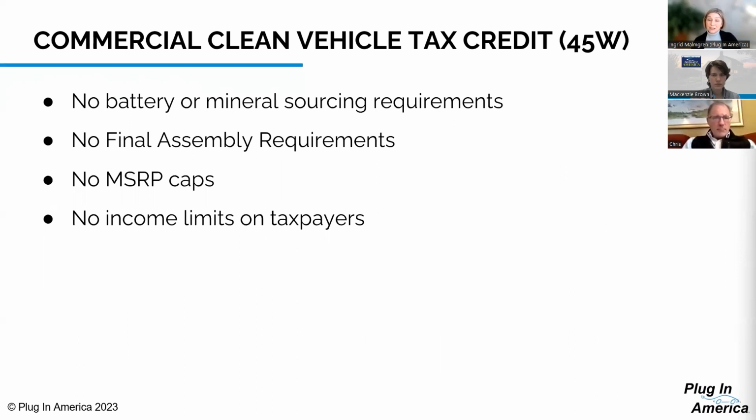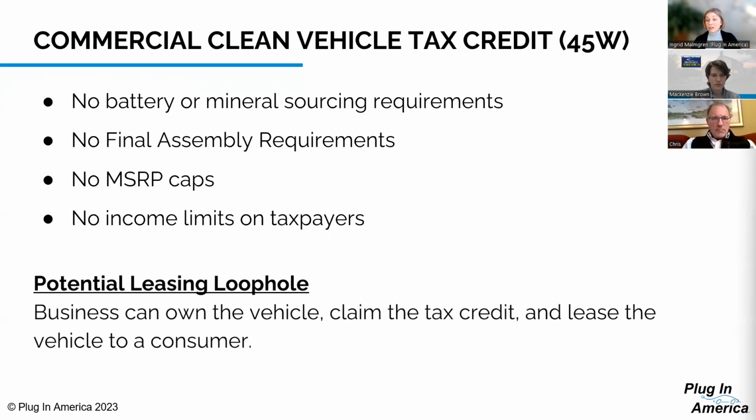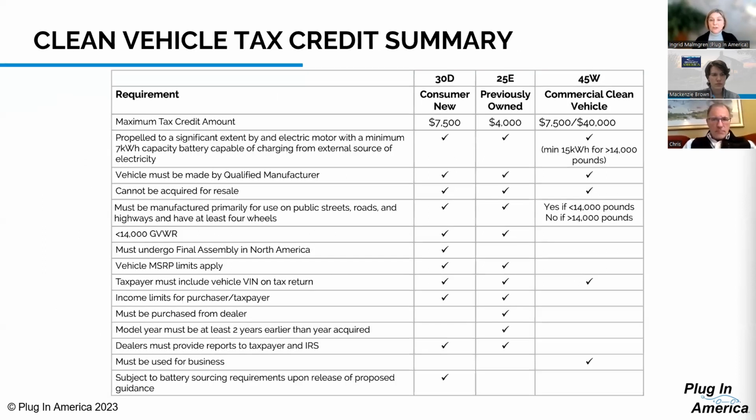This means that a business could purchase electric vehicles that don't meet some of these requirements and lease them to consumers. From a consumer perspective, this may offer opportunities to access tax credits for vehicles that might not otherwise be eligible, and if their income does not meet eligibility guidelines under 30D. So here's a summary that shows the 3 different types of tax credits and which criteria apply to each one. And this is available on our website if you'd like to reference it later.